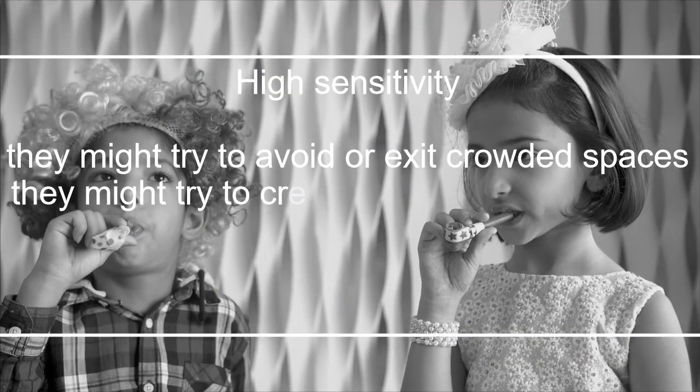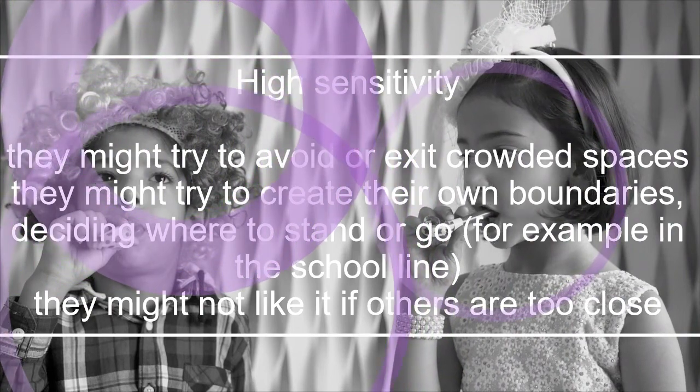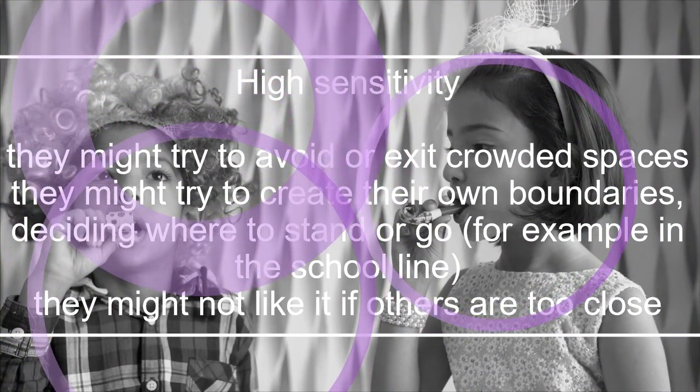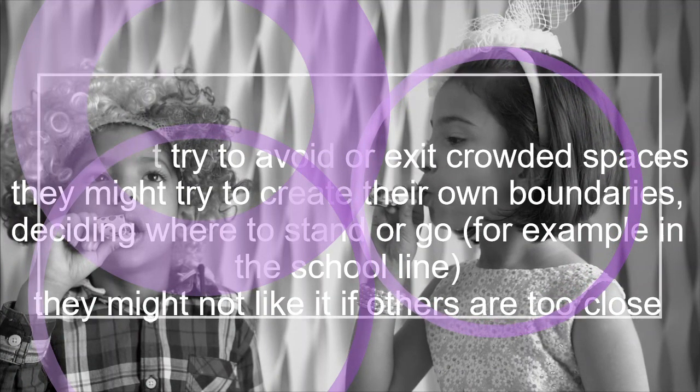Body awareness. High sensitivity. They might try to avoid or exit crowded spaces. They might try to create their own boundaries, deciding where to stand or go, for example in the school line. They might not like it if others are too close.